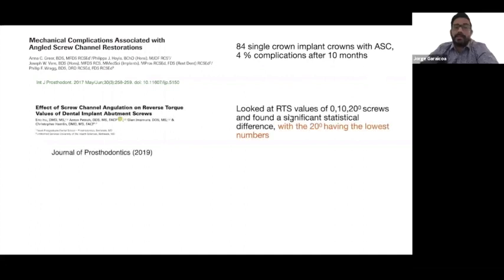The other thing too, Mario, is that when I looked at the literature, I looked at the published papers and tried to look for complications. I couldn't find many clinical studies. Most of the things that I found were in vitro studies. This was one of the clinical studies I found, which showed 84 single implant crowns with this angled screw access with about 4% complications. About 3 patients developed complications like screw loosening after 10 months.